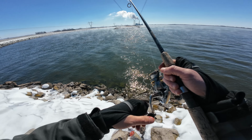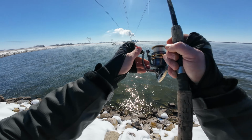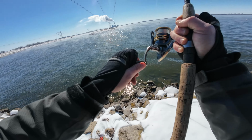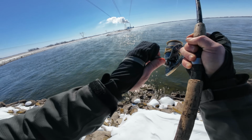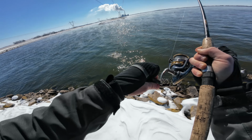Oh, there's a bite. All right, sling's on you. There we go, fish on. Fish on. First fish from the power plant lake. What in the world is that?